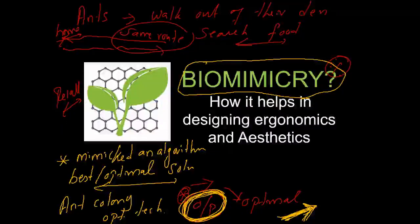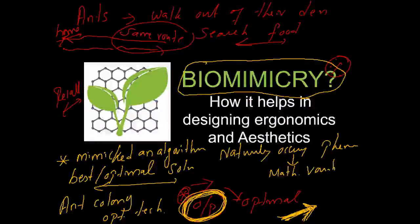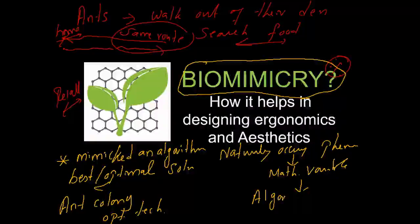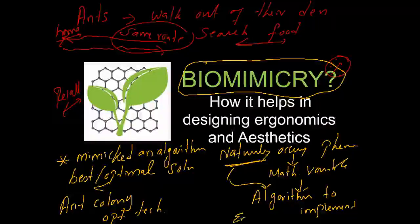Naturally occurring phenomena, let me write that, then only you will understand. What I did is I just converted it into some mathematical variables, right, and then I developed an algorithm to implement the same strategy. Which strategy? The naturally occurring phenomenon. I will be implementing that strategy in an algorithm that will be useful for some engineering applications, right?